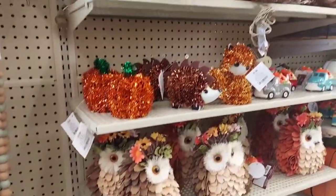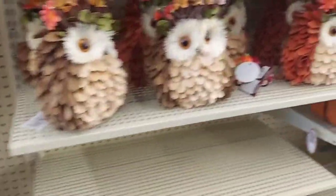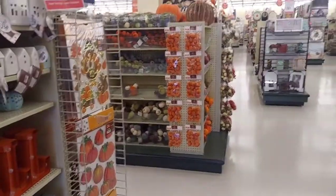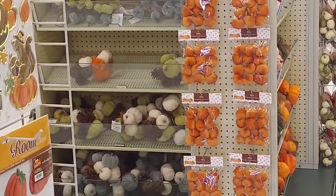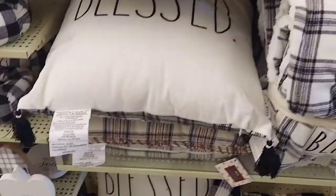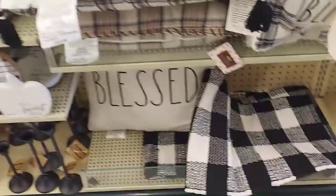So I want to show you some little creatures. Really cute. The grapevine pumpkins. Some signs, light up signs, and more pumpkins there. Really cute. Now there's some other stuff over there, but I'm not gonna walk over. I'll just kind of zoom in so you're able to see. But really cute pumpkins right there, in bags and on stems. And then over here, sorry if I'm moving too fast. Oh, there goes this blessed pillow again, y'all. This blessed pillow is cute. It's black and white, but in my house it would get dirty real fast, so we're just gonna leave that right there. But it's cute.